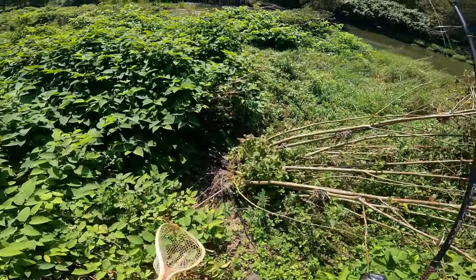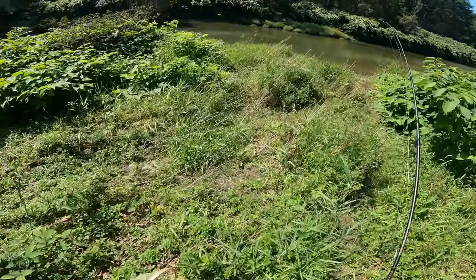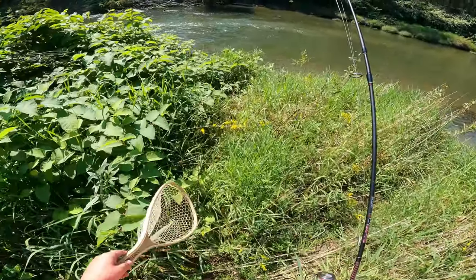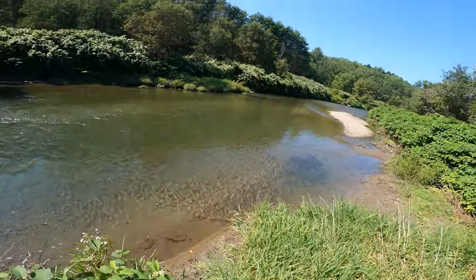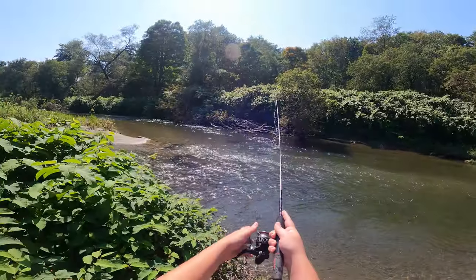Alrighty. So we've had great luck here with some nice sized rainbows, wild rainbows that is, and some nice brown trout too. So let's hope that we can catch a nice trout here today. It looks pretty good. I wish we had our waders on because we would wade way down where it gets nice and deep down there as well.